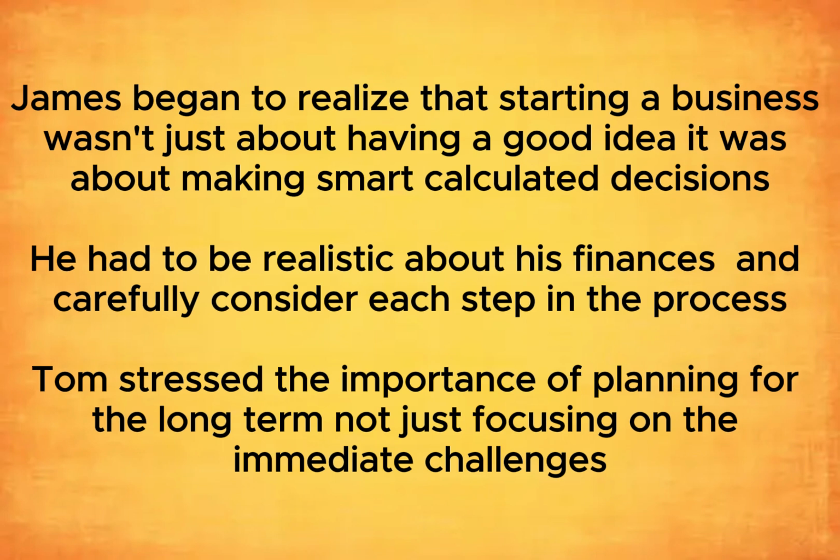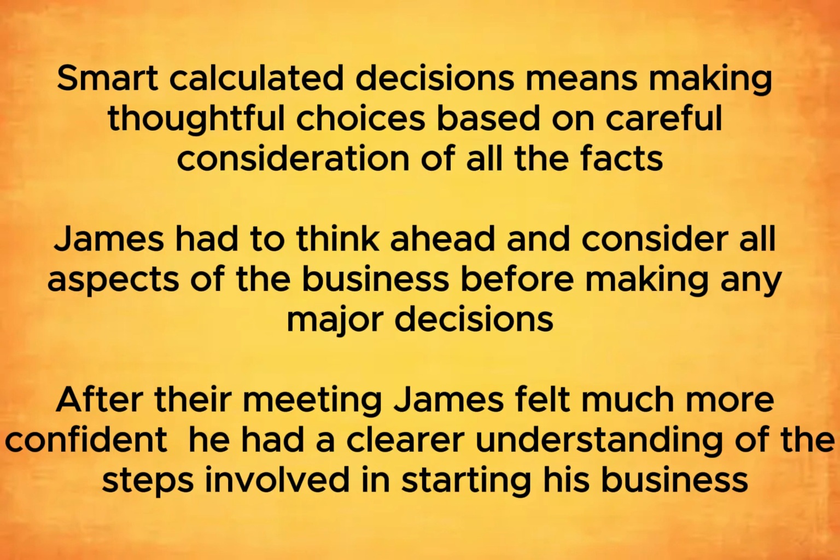James began to realize that starting a business wasn't just about having a good idea, it was about making smart, calculated decisions. He had to be realistic about his finances and carefully consider each step in the process. Tom stressed the importance of planning for the long term, not just focusing on the immediate challenges. Smart, calculated decisions means making thoughtful choices based on careful consideration of all the facts. James had to think ahead and consider all aspects of the business before making any major decisions.